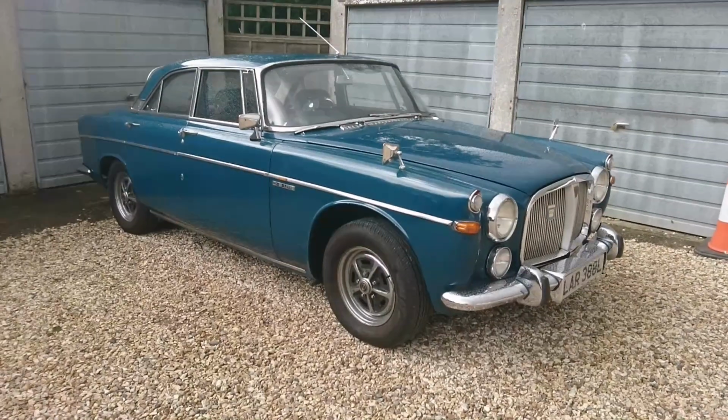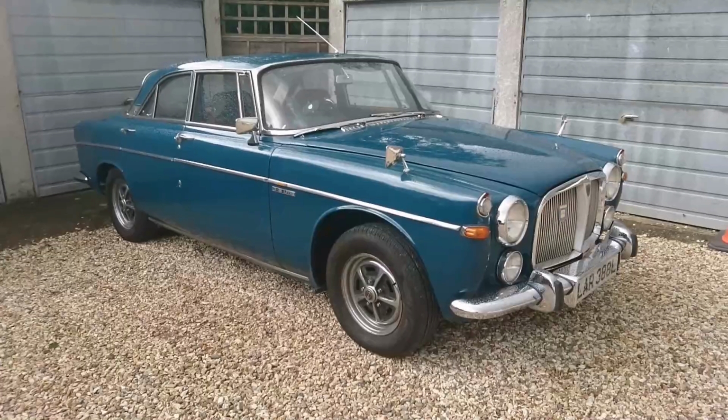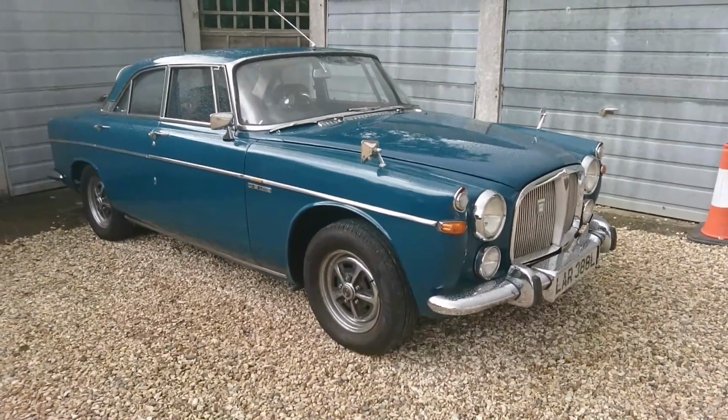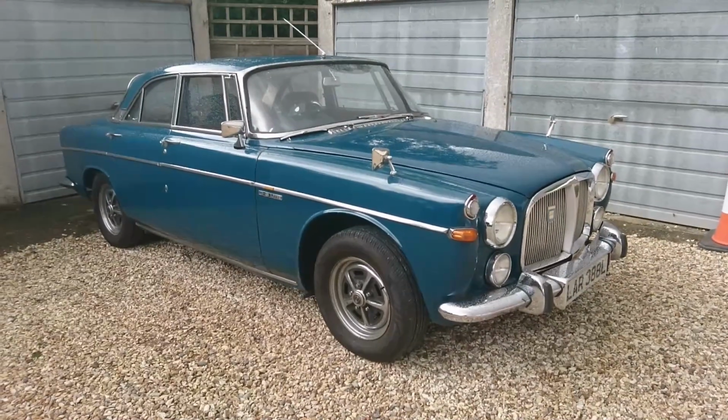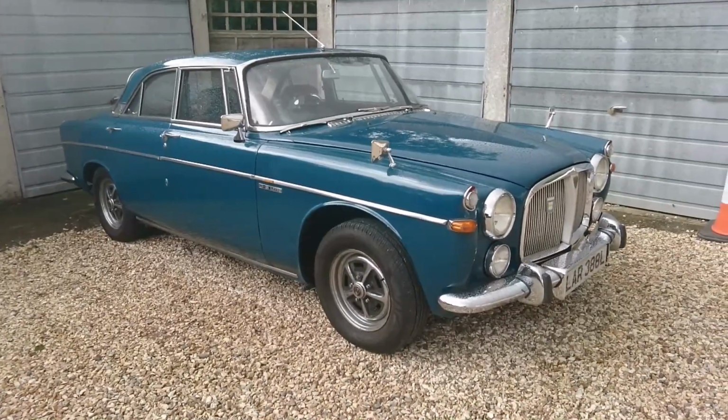So here we are, viewers. Again, back at Julk's garage near Kyneton. And it seems a very appropriate place to bring this, because in the 1970s this was both a petrol station and an actual working garage.